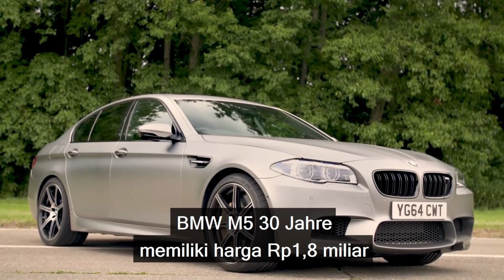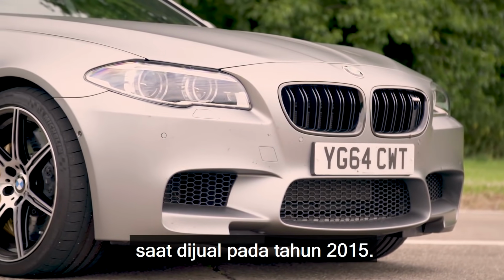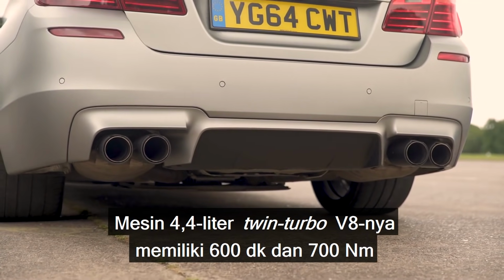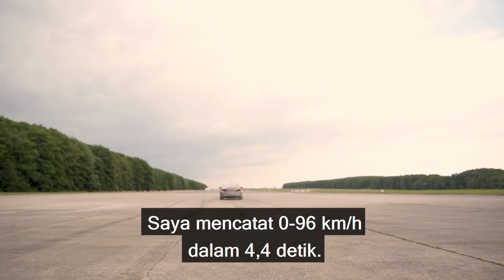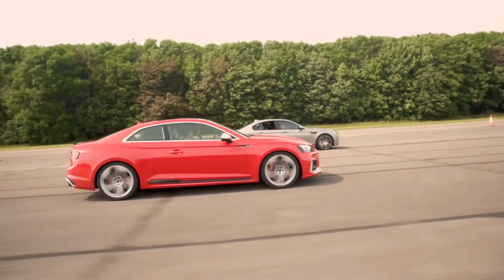The BMW M5 30 Jahre cost £91,000 when it was on sale in 2015. Its 4.4 litre twin-turbo V8 has 600 horsepower and 700 Newton meters, and it drives the rear wheels only. I timed it from 0 to 60 miles an hour in 4.4 seconds. Now then, let's see how these cars compare in a rolling race.